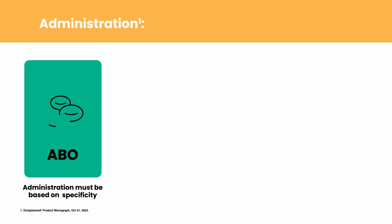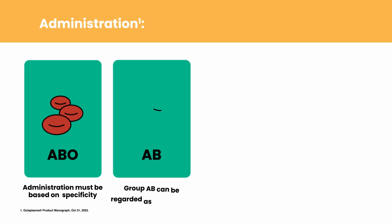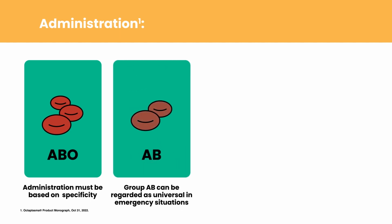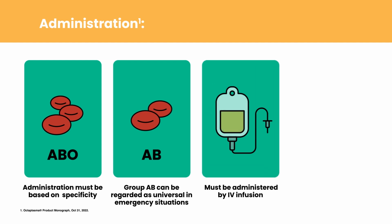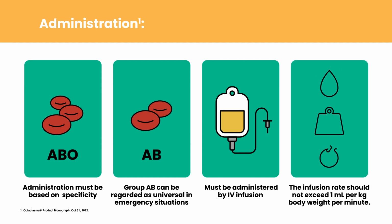Administration of Octaplasma must be based on ABO blood group specificity. In emergency cases, Octaplasma blood group AB can be regarded as universal plasma since it can be given to all patients. Octaplasma must be administered by IV infusion, using an infusion set with a filter. The infusion rate of Octaplasma should not exceed 1 milliliter Octaplasma per kilogram body weight per minute. Please check with your hospital protocols as it may differ from the recommended infusion rate.